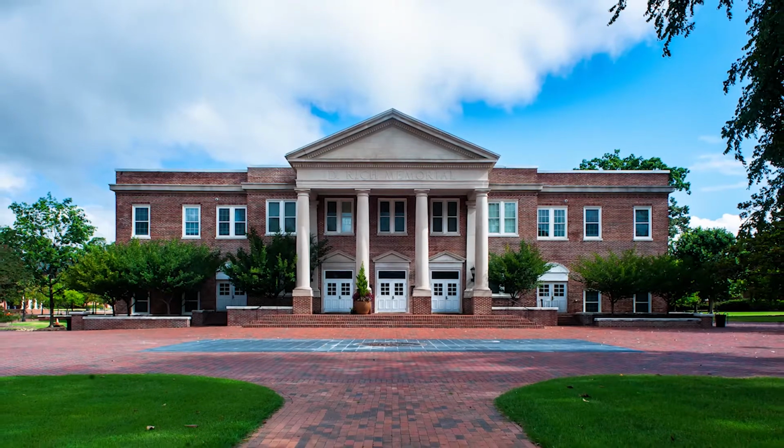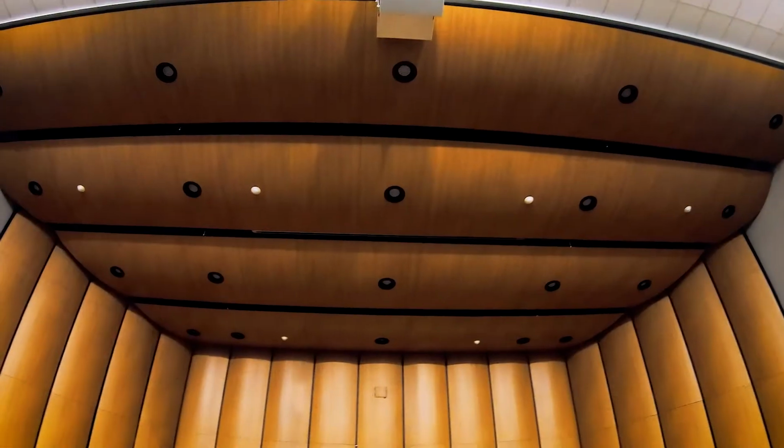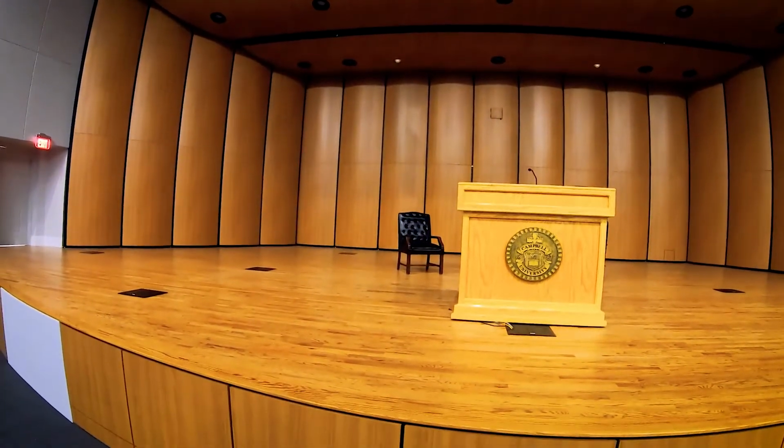So this is the Hobson Performing Arts Center stage RMF project that we did to extend the stage to give them more room and actually get orchestras from around the state to come and perform, as well as student organizations to give presentations, dramas, and music.